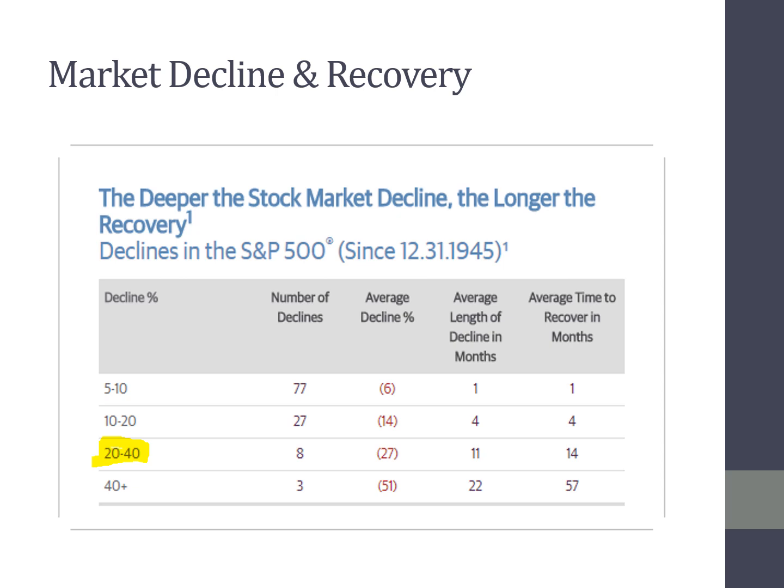The third row, 20 to 40%, is where we are today. We've had 8, really 9 such declines. It's averaged a 27% decline. If you remember, we're down 30% through Monday. Unfortunately, we're above average in this category. And it's taken an average of 11 months to achieve that 27% decline, and then 14 months on average to get back to even. Those numbers for me are very significant. Instead of 11 months to achieve a 27 or 30% decline, we've done it in 1 month. I think the significance there is that if the speed of the decline has been faster, the recovery may be faster as well.